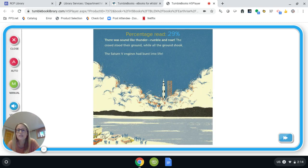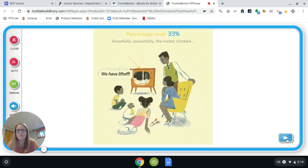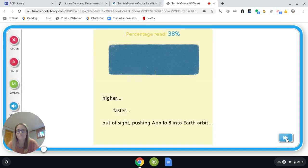There were sounds like thunder, rumble, and roar. The crowd stood their ground while all the ground shook. The Saturn V engines had burst into life. We have liftoff! Gracefully, powerfully, the rocket climbed. Higher, faster, out of sight, pushing Apollo 8 into Earth orbit.